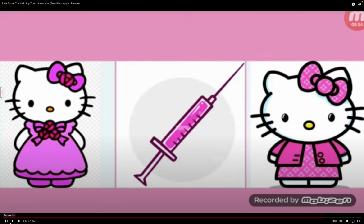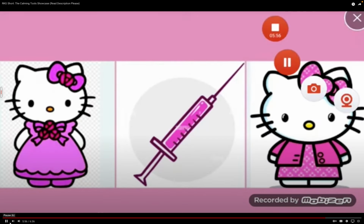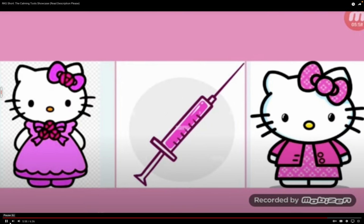Okay, guys. This is the last calming tool we have. It's okay. Don't be alarmed by this last one. This last calming tool we have is called a relaxant. Yes, it's a needle, but this is a very important and useful tool. It helps relax your body and muscles, and it makes you very, very calm and very drowsy.